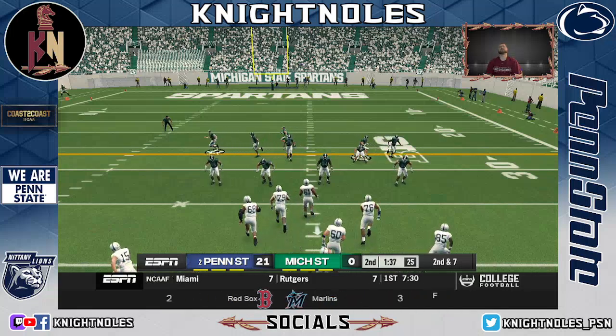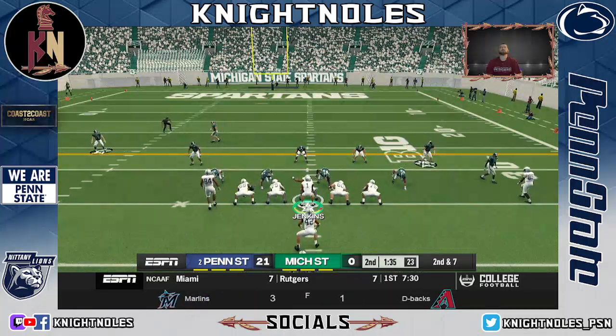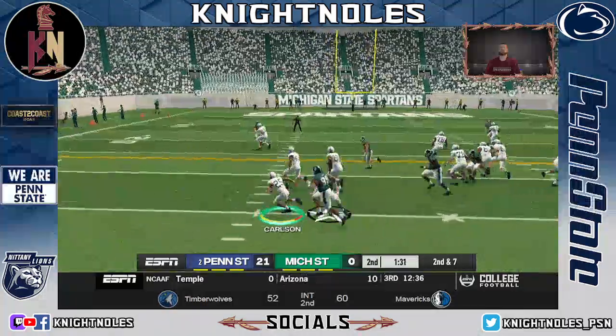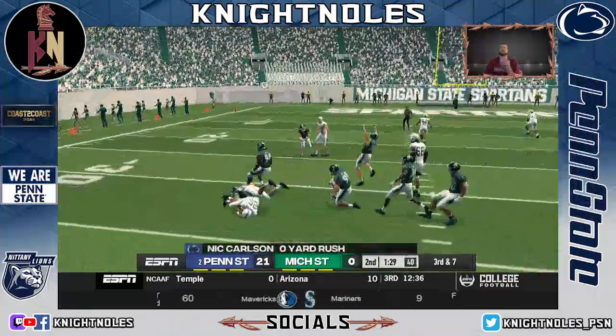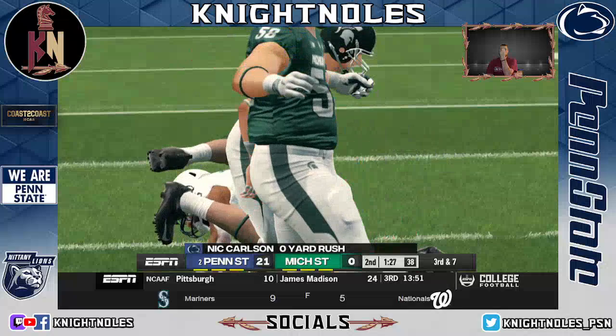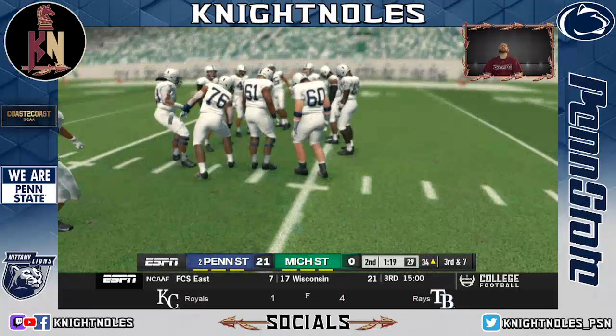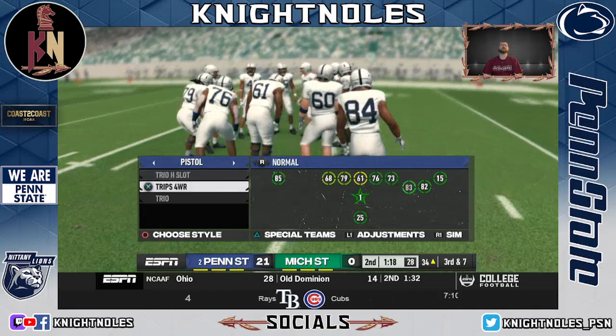Second down and 7 coming up here. Ball on the 34-yard line. Carlson takes it left. Brought down at the 34-yard line. They don't have enough time to play dink and dunk football like this. They need to move the ball and do it quickly.